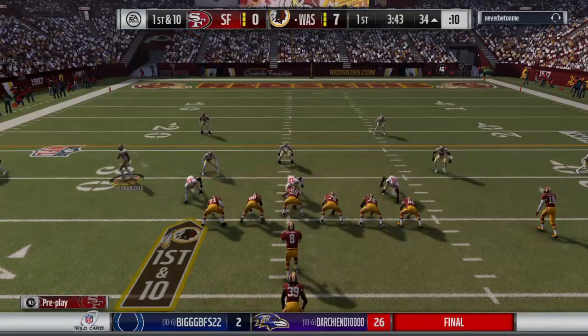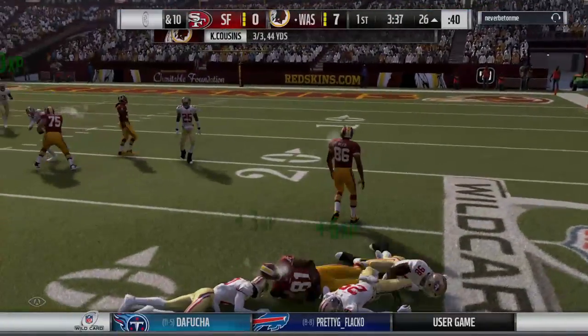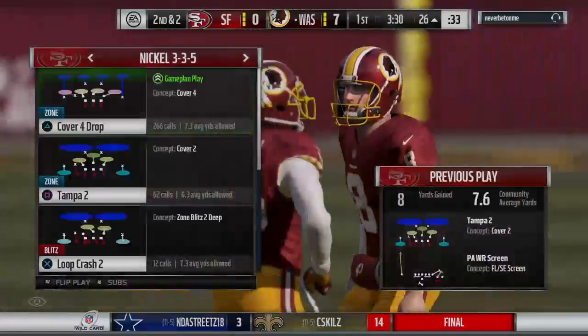They'll come out in the pistol. Cousins on first down. Quick hitter here. It's complete. And he'll be a little shy of the 25 here at the 26-yard line. It'll be a gain of 8 yards, and that'll make this a second down.